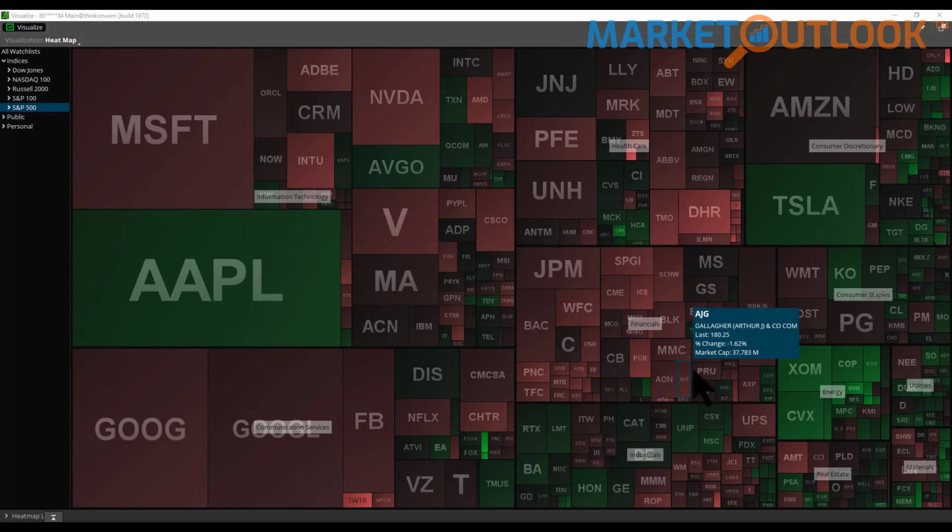Take a look at all that red in the financials. Not a great look, especially considering earnings season kicks off this week. And earnings season traditionally means the banks are first out of the gate.